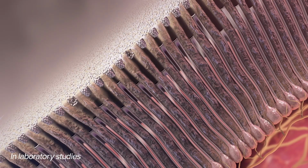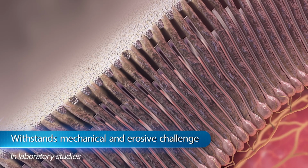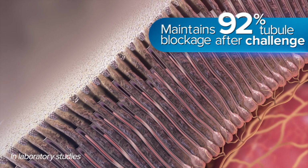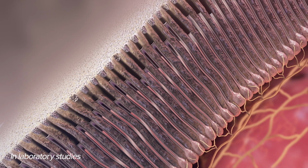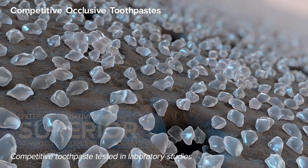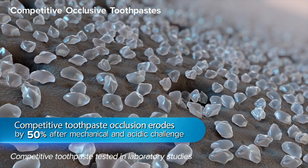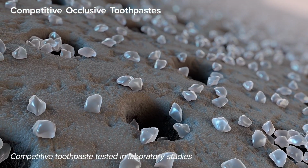Only Listerine Sensitivity provides tough, durable occlusion that withstands mechanical and erosive challenge. In laboratory studies, Listerine Sensitivity maintained 92% tubule blockage even after challenge. Listerine Sensitivity's protective occlusion is superior to the leading competitive sensitivity toothpaste. The occlusion from competitive toothpaste erodes by 50% after mechanical and acidic challenge, leaving dentin tubules open to stimuli.